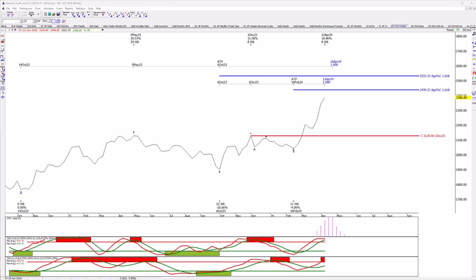Let's take a quick look at where we're at. If you go back and watch some of the videos from a few weeks ago, you'll know that gold was in a position to break out several weeks ago. We gave you that information, and that's exactly what it's done. And it's been a pretty relentless bull trend since that mid-February low. So where are we at right now?